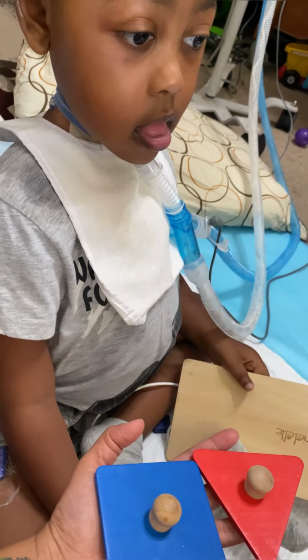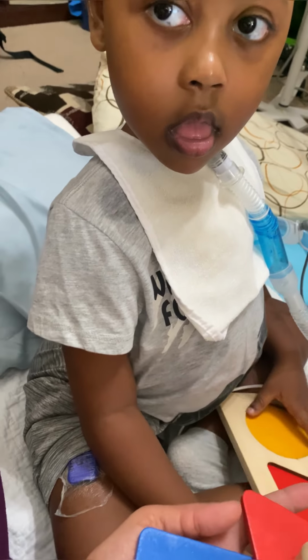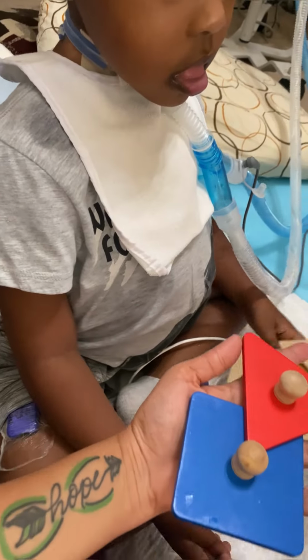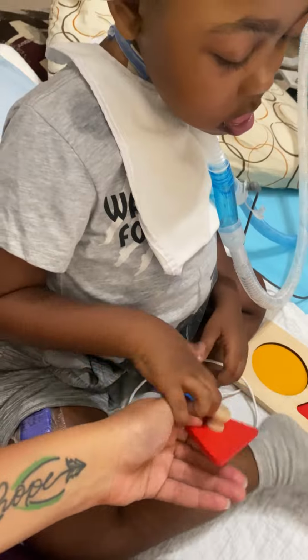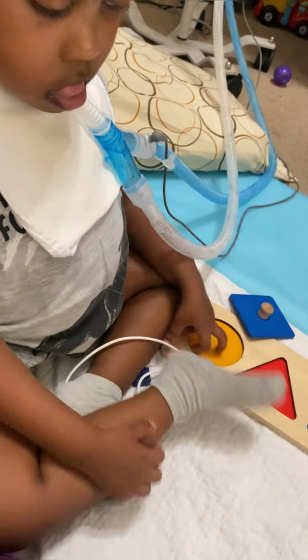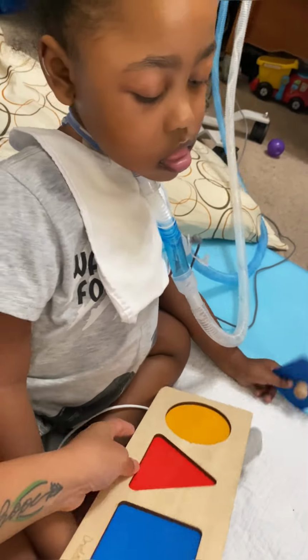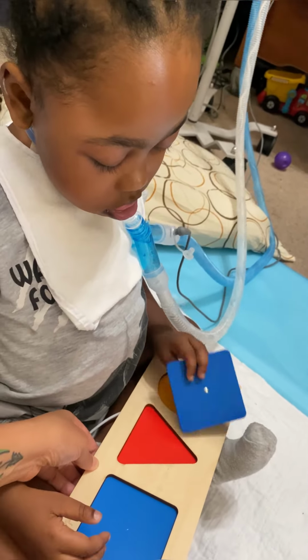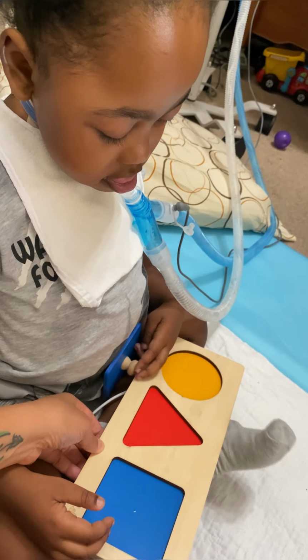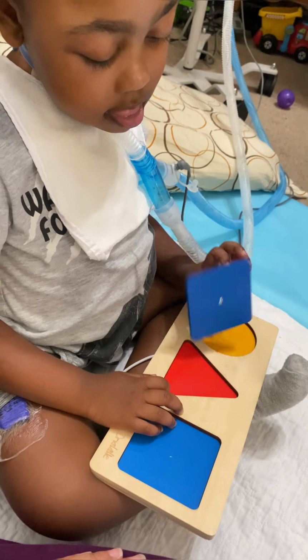Square next. Let's do blue square. Can you get blue square? Find blue square. Which one is blue square? That one? Okay, let's put blue square in the puzzle. Where does blue square go in the puzzle? You gotta make it fit. Come on. Where does blue square go?